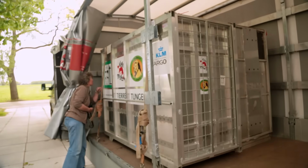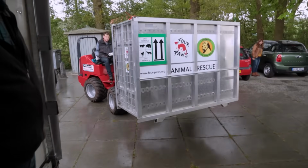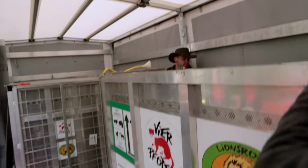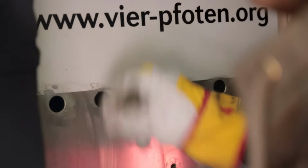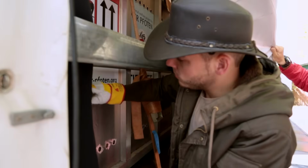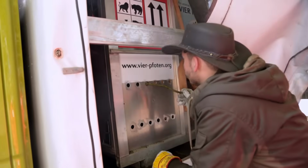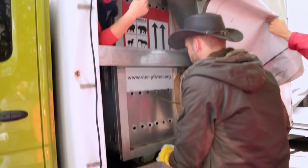Well, he's trying to get out, I think. I don't know. With a journey of over 24 hours ahead, Mirza's stress levels are dangerously high. Maybe. Also of concern, the mother tiger, Juno, isn't responding well. The team need to get her reacting before the transport can get underway. Yeah, it's good. She's lifting her head.